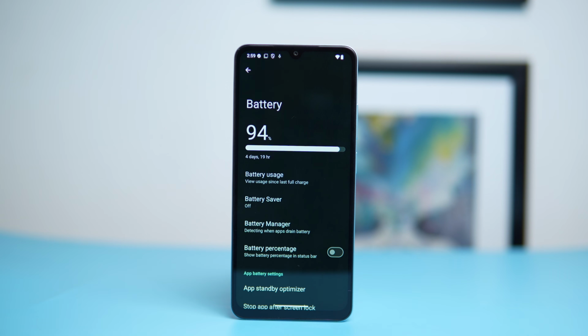The battery is one of the selling points of this device. It comes with a 5200 mAh battery. It's a massive one. You can use this phone for a day or two. If you're a light user, at least 1.5 days or 2 days. If you're a heavy user, at least 16-18 hours.